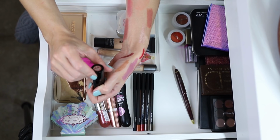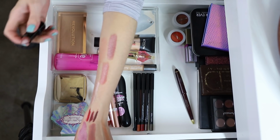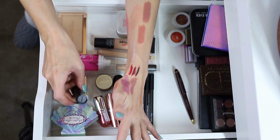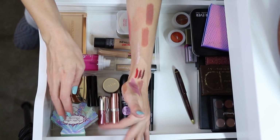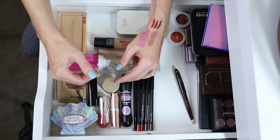And then I have the Natio lip color in Flutter. So again, this is a nude shade, kind of mauvey nude. All I want to know is, do I love the color? Do I like the formula? That's it. If I do, it can stay. Otherwise, it's got to go.